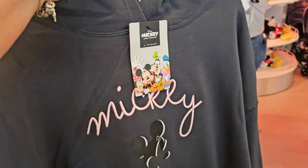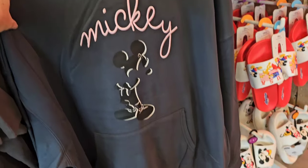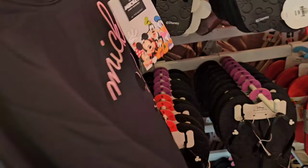Oh my gosh, look at this. This is my favorite hoodie. It is absolutely gorgeous. I'm gonna show you the back of it. They have a t-shirt that matches it. This is 20 bucks. Oh, I love this one so much.